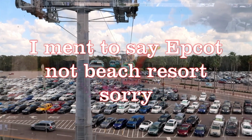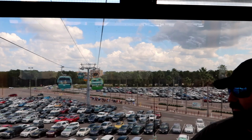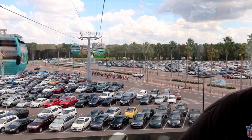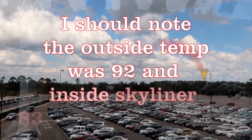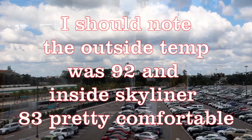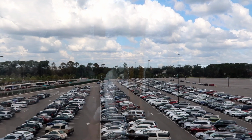Now, this does not include the transfer time, so the time you're going to have to wait in line at Hollywood Studios and at the Caribbean Beach Resort. That's probably going to add, let's say, at the minimum 10 minutes per stop, so that's another 20 minutes, so about a 40-minute trip total. That's waiting in line and everything. Obviously, that's going to change a little depending on how long the line is when you're actually there, and if they have any technical difficulties.